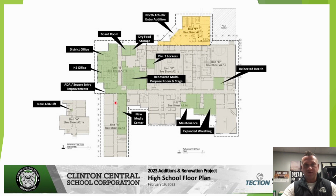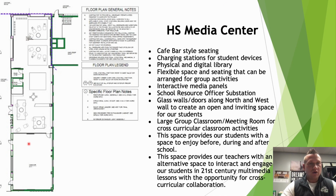Obviously, like we talked about in previous weeks, this high school office is being relocated over here to the current library to create that new secured entrance at the front of Clinton Central Junior Senior High School. Okay, so you'll see a blueprint layout right here of that space. This kind of shows a mock-up of where furniture would be in the space, how the space would be divided and split up.